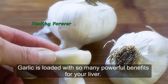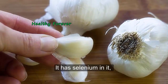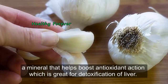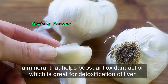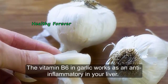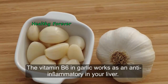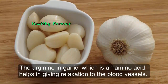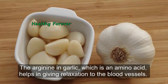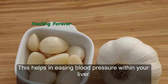Garlic. Garlic is loaded with so many powerful benefits for your liver. It has selenium in it, a mineral that helps boost antioxidant action, which is great for detoxification of liver. The vitamin B6 in garlic works as an anti-inflammatory in your liver. The arginine in garlic, which is an amino acid, helps in giving relaxation to the blood vessels. This helps in easing blood pressure within your liver.